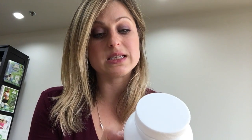It does other things as well. It helps with the cardiovascular system. People will use it for cholesterol, but it definitely is a vitamin in the B family that makes us feel really good. And 360 milligrams is a nice therapeutic dose, right? You're gonna actually have a noticeable effect.